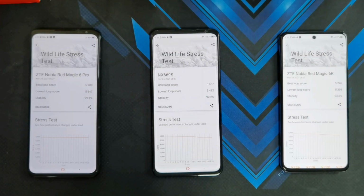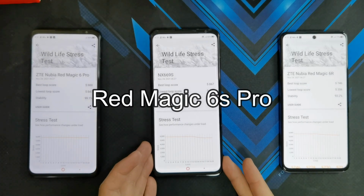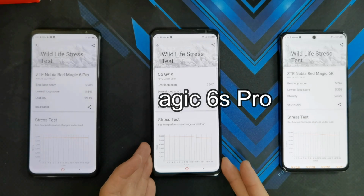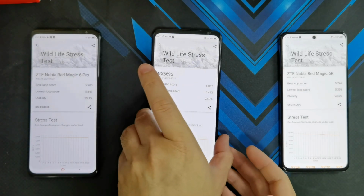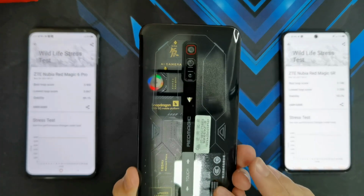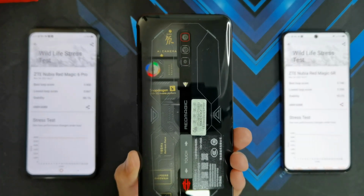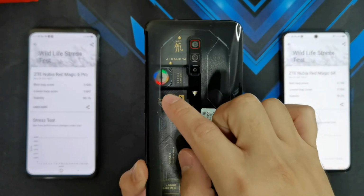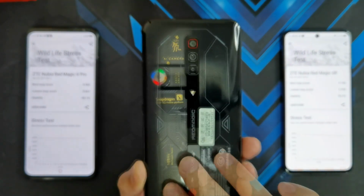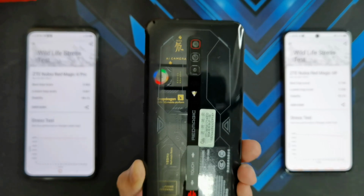So overall guys, it's starting to become apparent that the Red Magic 6S Pro is having some problems keeping the temperature down, because not only is the Snapdragon 888 Plus clocked a lot higher, but it does generate a lot more heat. And since it doesn't have the metal back that you've got on the Red Magic 6 Pro, the effect of that extra heat is compounded. So even though you've got a cool looking RGB LED fan in the back, it's not enough to keep the temperature of the internals down.